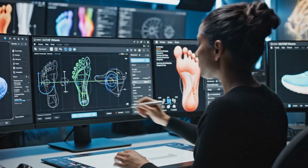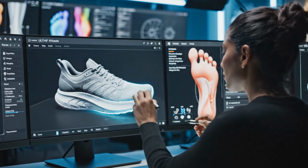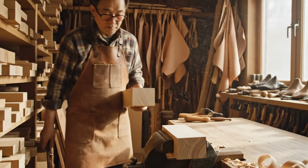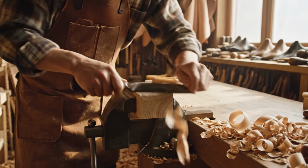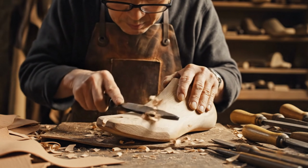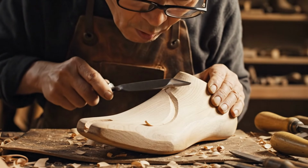An artisan greets the client not with haste, but with focus, because here, every shoe begins with understanding the individual. Hands move deliberately, measuring every contour of the foot, capturing length, width, arch, and pressure points, transforming a human form into the foundation of something permanent.